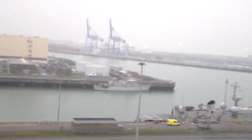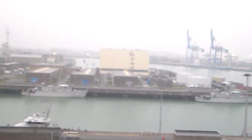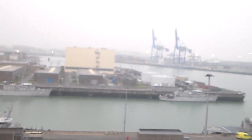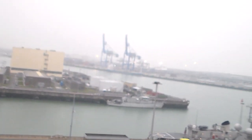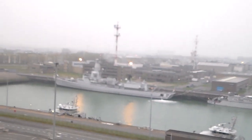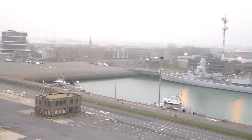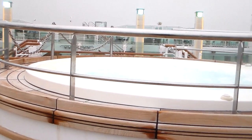Yes. So we're here, folks. We've arrived in Zeebrugge. And I got up really early to film this for you folks back home. Look at the hot tub, bubbling away.